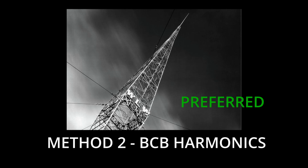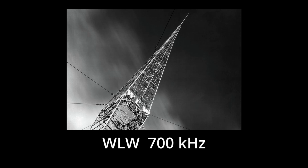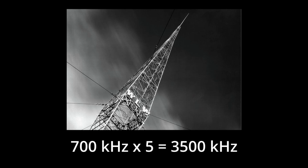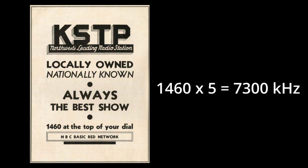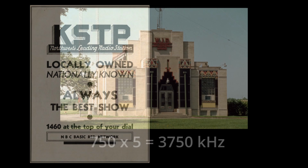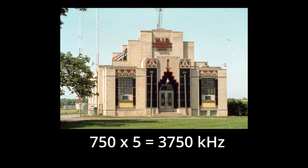The primary method to this point would be to use generous harmonics of local broadcast stations. Local AM broadcast stations were fairly dirty at this time. So for instance, let's say we had a 700 kilohertz AM broadcast station. I'll call it WLW. Their fifth harmonic was exactly at 3.5 megahertz. How handy is that? The big border blaster, XERA in Mexico: a 1460 station times 5 is 7,300 kilohertz. That's the top of the 40 meter band. WJR at 750 kilohertz times 5 is 3750 kilohertz. So you get the idea.